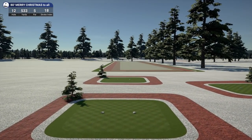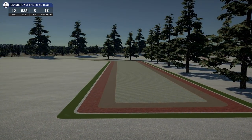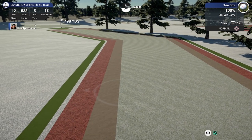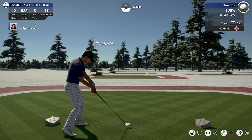Number 12. This is the 12th hole coming up. Right, I'm setting myself a lofty goal here, guys. This is going to be a lofty goal because I don't know how possible this is, but I'm going to try and shoot 10 under, all right? Like, that's a little bit crazy maybe, but I'm going to try it. I'm going to try to shoot 10 under.